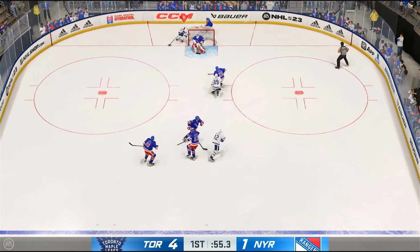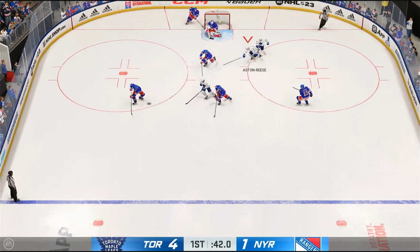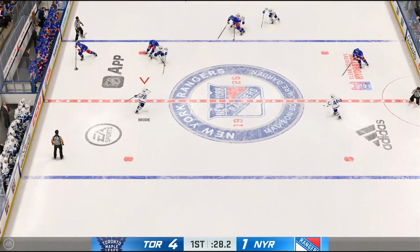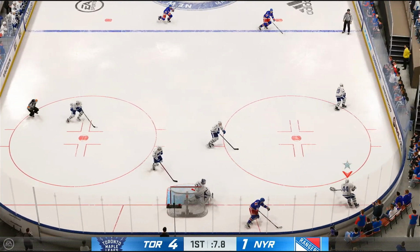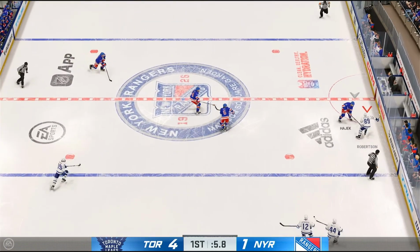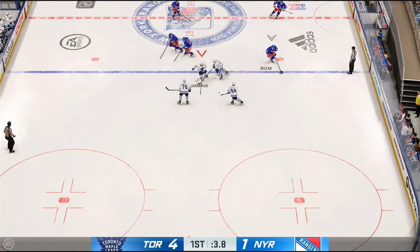First period almost in the books here, nearing the final 60 seconds. New York's in transition. Fires it into the offensive zone. Toronto's got a hold of it along the wall. Poked away at center by Hayek.